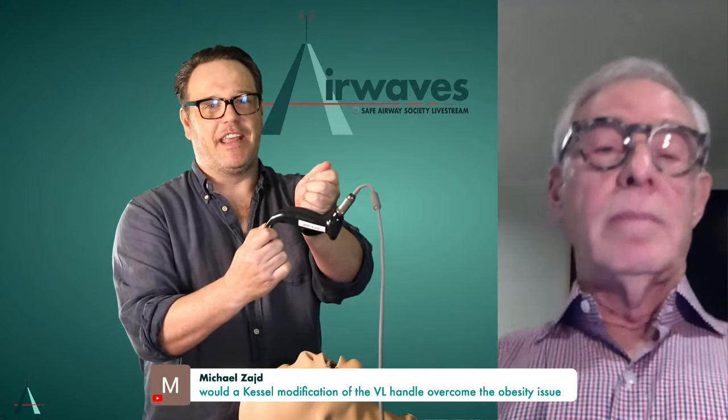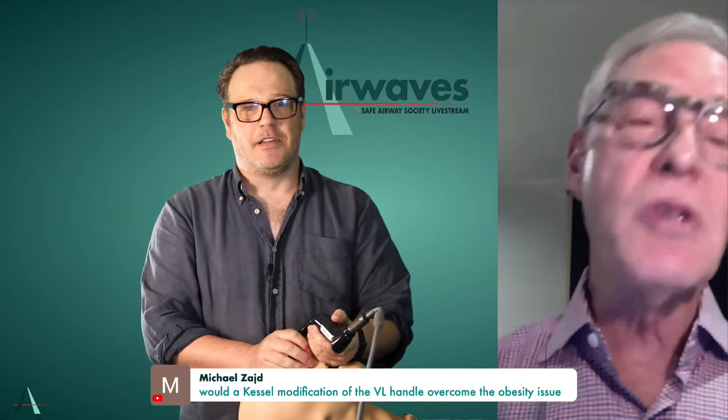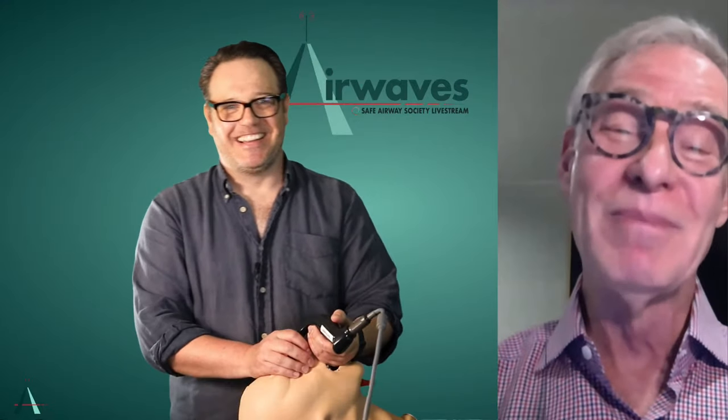Would a Kessel modification of the VL handle, the hyperangulated VL handle, overcome the obesity issue? I've asked this too, the idea of what I've called a sickle blade, where the handle was angled up from the blade, because you're not needing the mechanics of that to lift like you are with a Mac blade. What are your thoughts on that? I had suggested the same thing when the GlideScope first came out as a prototype. I referred to it not as a Kessel modification, but the one that was originally developed for patients in an iron lung. The polio blade. A polio blade. That's right.